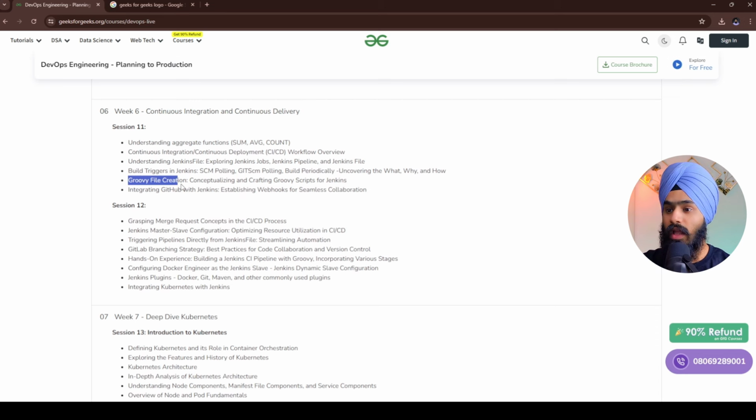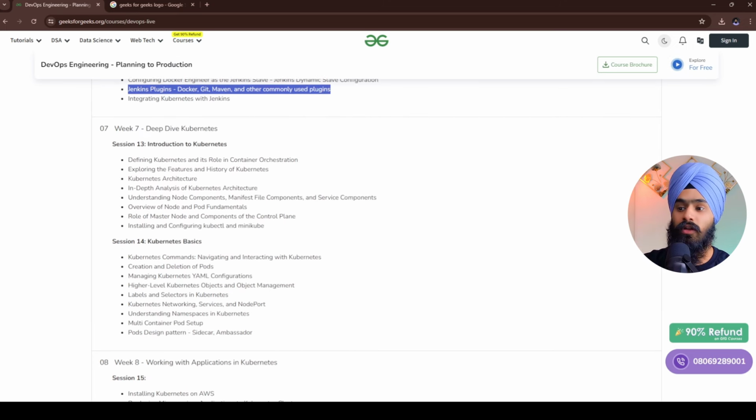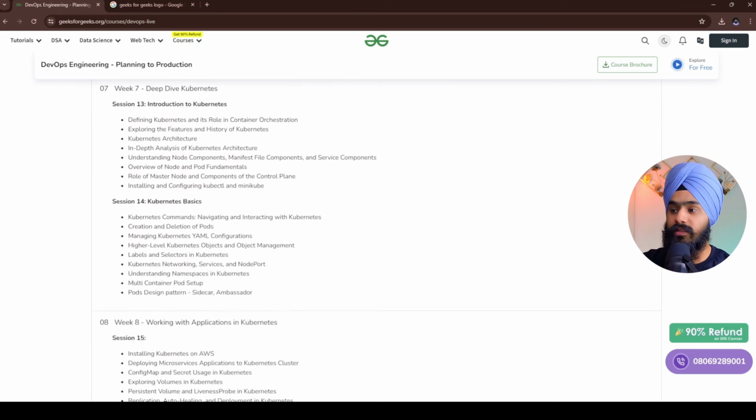Okay, then they will teach you how to create Groovy files in the first week. That is good. And probably they will also teach you about plugins. For Jenkins it is very important to know about plugins, because you need to install a lot of plugins in Jenkins. So I think this is fine.